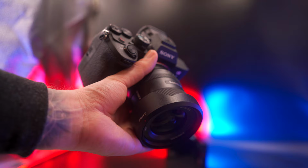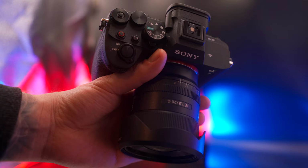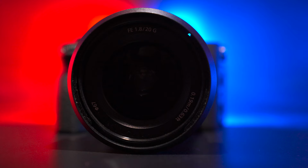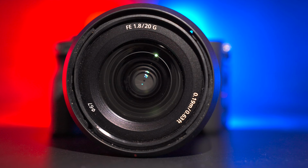What about our last theme? Well, fittingly, the fifth and final feature is favorable form factor. At 373 grams and 8.5 centimeters in length, the 20mm f1.8 is at the lighter and more compact end of the full-frame lens spectrum. Plus, it's reassuringly robust. There is dust and moisture proofing that you'd want on a lens of this price, but it can also take a kicking and keep on ticking.